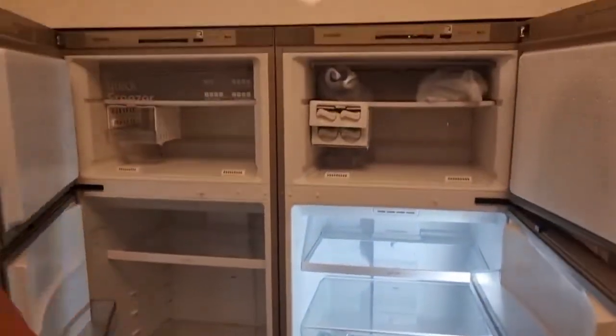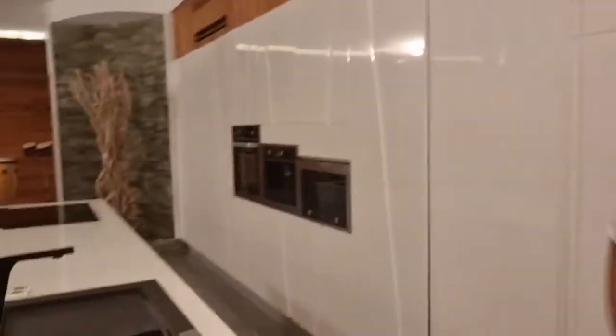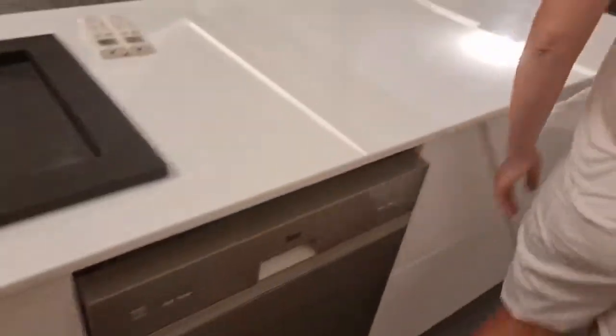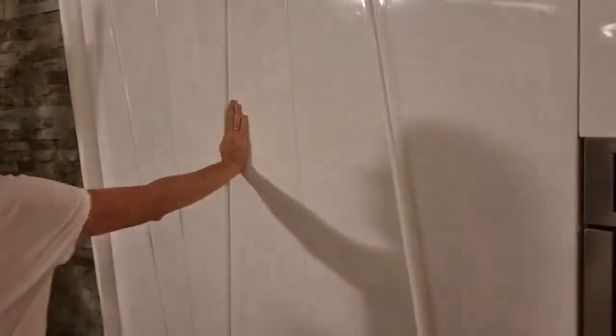Wow! Oh, wow! Oh my goodness! And the all kind of furniture. Furniture also has. Oven, coffee machine. Can you show cabinet? And how to open?